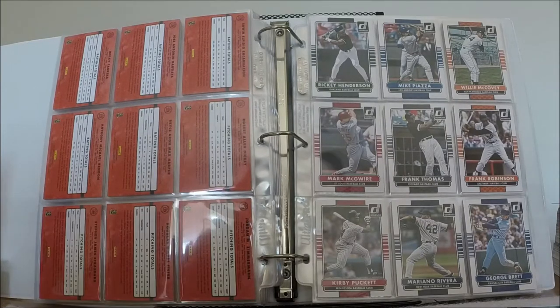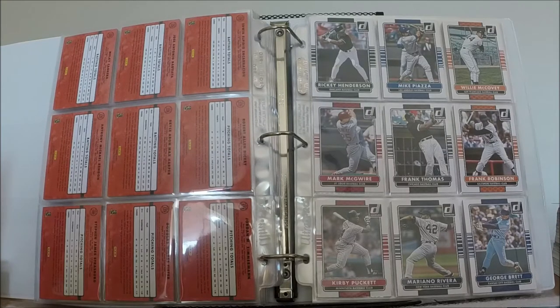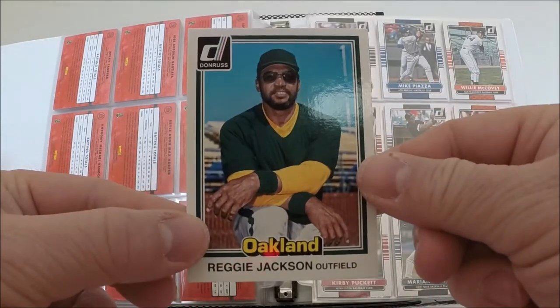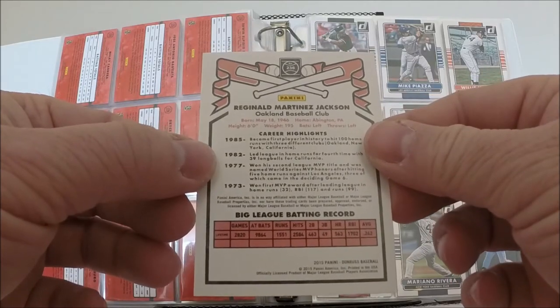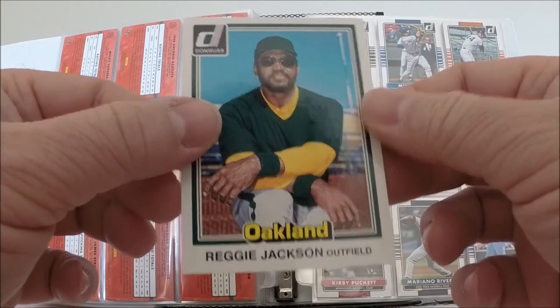Let's talk about 2015 Donruss. We needed 93 cards from that. We only got 8 of them that we needed, so that brings the magic number down to 85. However, most of those are the shorter printed cards in the set, the Diamond Kings, of which I still need 20, the Rated Rookies, I got 1, need 6 of those, but also got 1 of the 1981 retro variation cards. This really cool Reggie Jackson card, to bring that number down to 46.